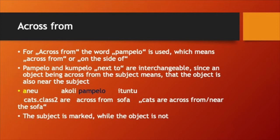Here we have the sentence aneu akoli pampelo itunto. The cats are across from or near the sofa, or on the side of the sofa. Cats is marked with an A. Ituntu, sofa, is unmarked. So we have a marked subject. The object is not marked. The cats are not touching the sofa, so it doesn't need to be marked in our case here.